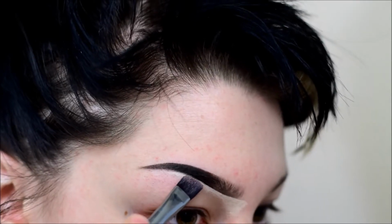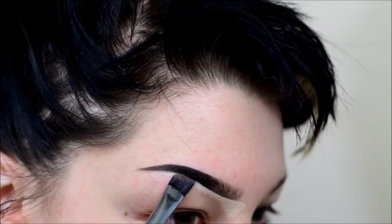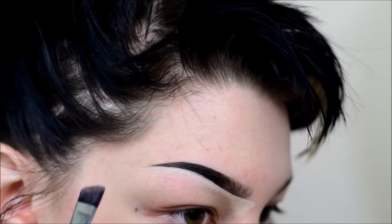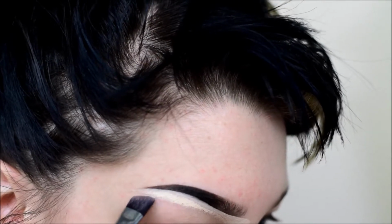And I just like to use an angled brush and just carve out the bottom first and then blend it downward so that I'm able to blend it into my eyeshadow base. And as you can see, I just get as tightly as I can to that brow line, and it just makes them look nice and sharp.